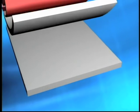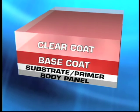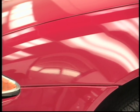The old adage, better safe than sorry, really applies in situations where you're working on factory clear coats and you are uncertain of the exact film build you have to work with. This is where experience really pays off.